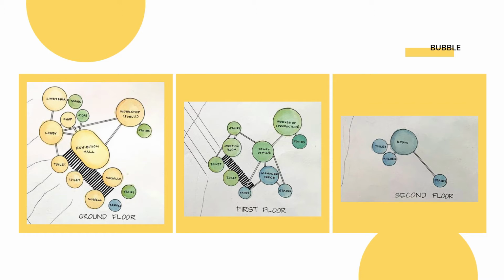Moving on to the first floor, which can only be accessed by certain people, including the staff and people who have meetings with the organization. The spaces are mostly semi-private and private spaces, while the second floor can only be accessed by the client or owner.